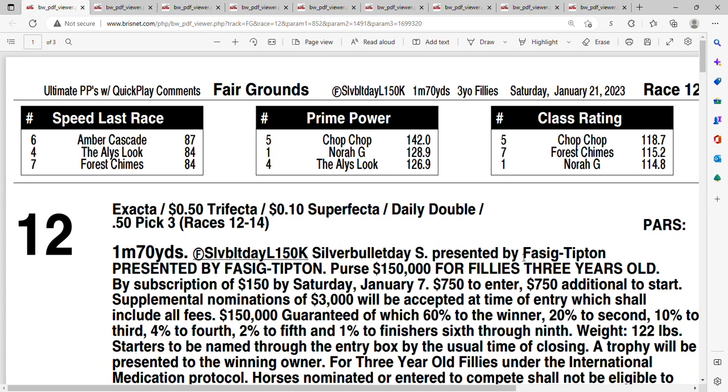It is the Silverbulletday Stakes with a purse of $150,000. Should be a great day for racing. There's a high chance of rain in the forecast, 70 to 80%. But I grew up in New Orleans, and sometimes when they forecast 80% chance of rain, you just might get a sprinkle. So just keep an eye out for the conditions of the track.